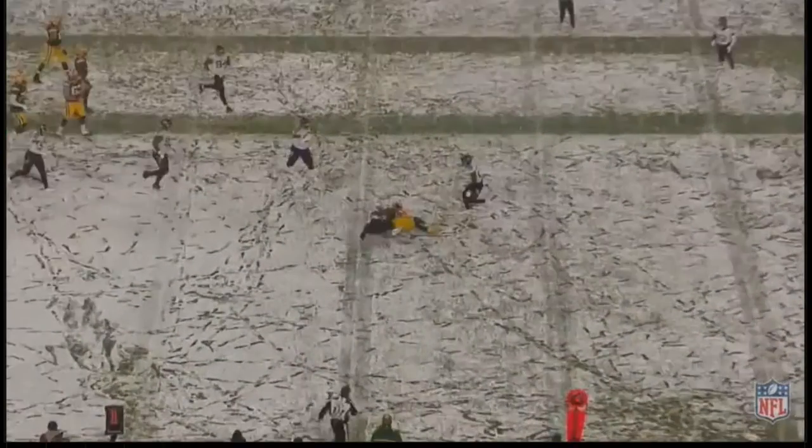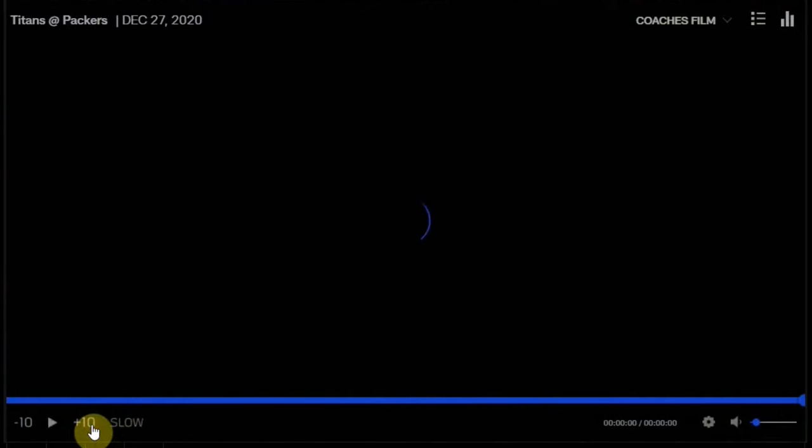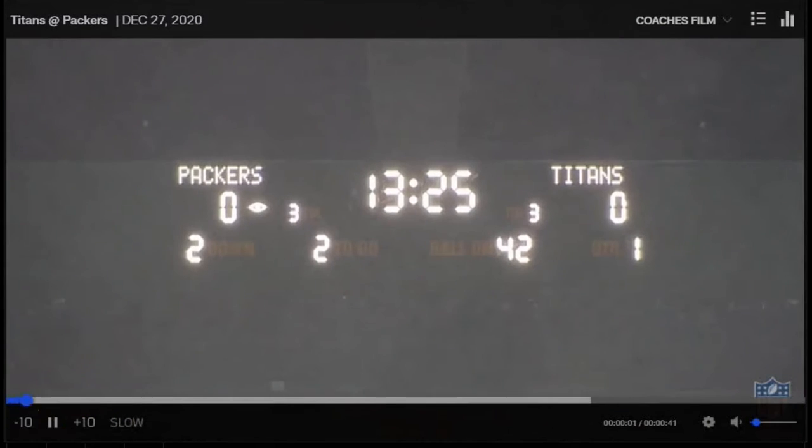Okay, so receivers, it's very important to have that tempo and have that plan. He knew he was doing this from the get-go. Yeah, so that's a pretty good job. We might be able to see it on that play. Oh, that's fine.